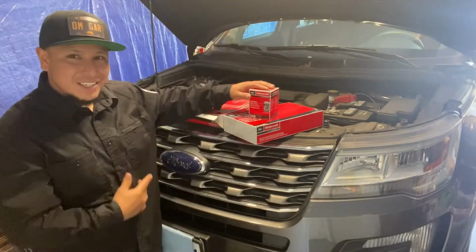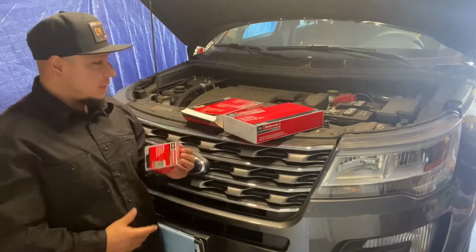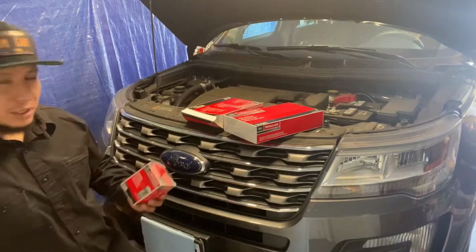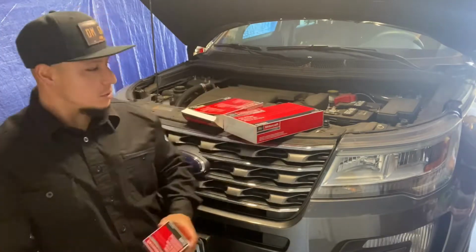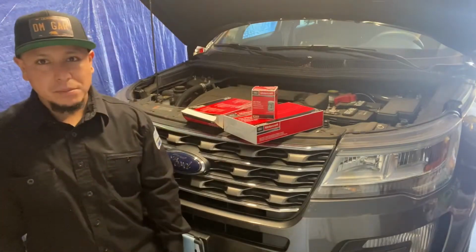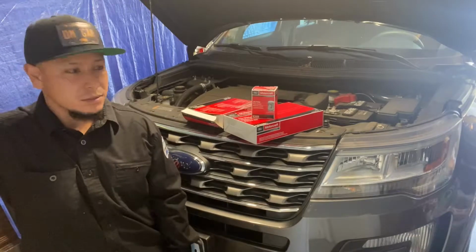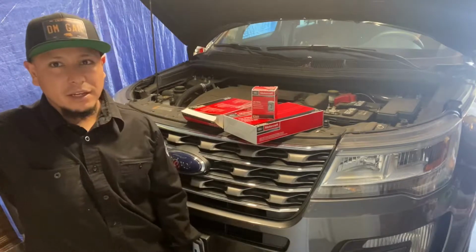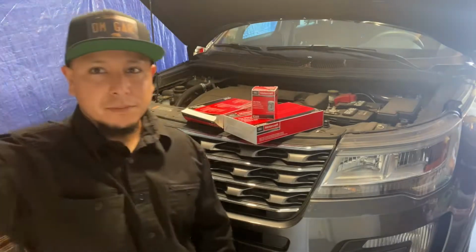So I have a 2017 Ford Explorer. I just got to do some maintenance on it, some filters, quick little service. As you guys can see, I like to use OEM parts. For most of the vehicles, I always recommend OEM. If they want to do aftermarket, you know, that's personal preference. At the end of the day, it comes down to what the customer wants. All right, guys, stay tuned.